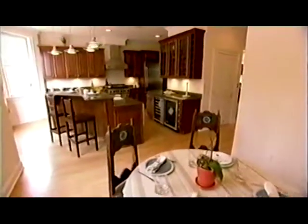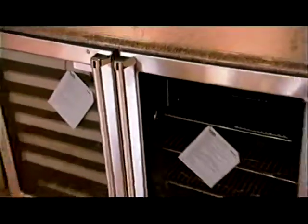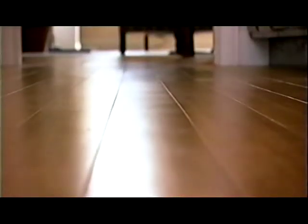A gourmet kitchen with high-end appliances, granite countertops, and a separate wine refrigerator are the perfect recipe for the gourmet cook. One of the most unique features is the vacuuming system. You can just stick a hose in on any floor and, voila, you don't have to carry the machinery up and down the steps, unless, of course, you wanted to put an extra one in your elevator.